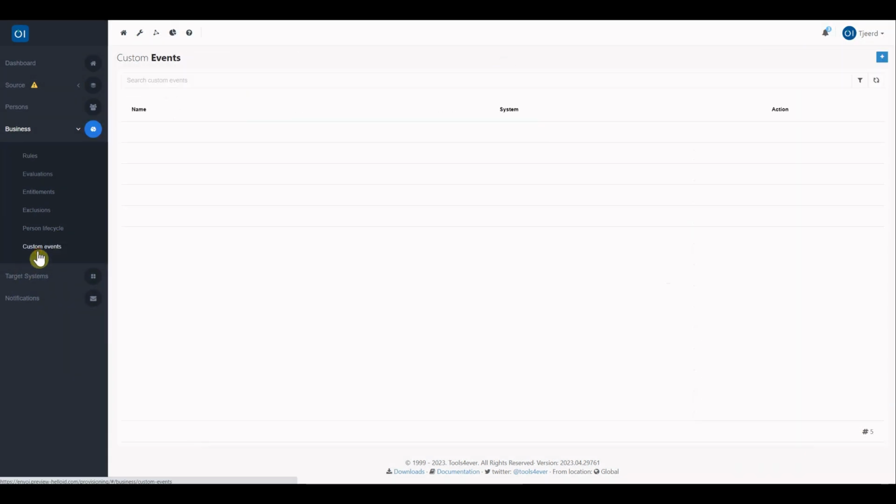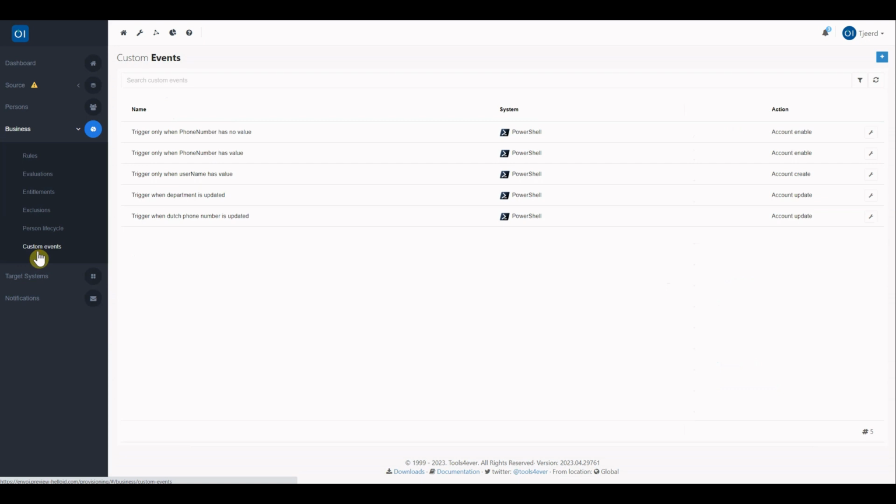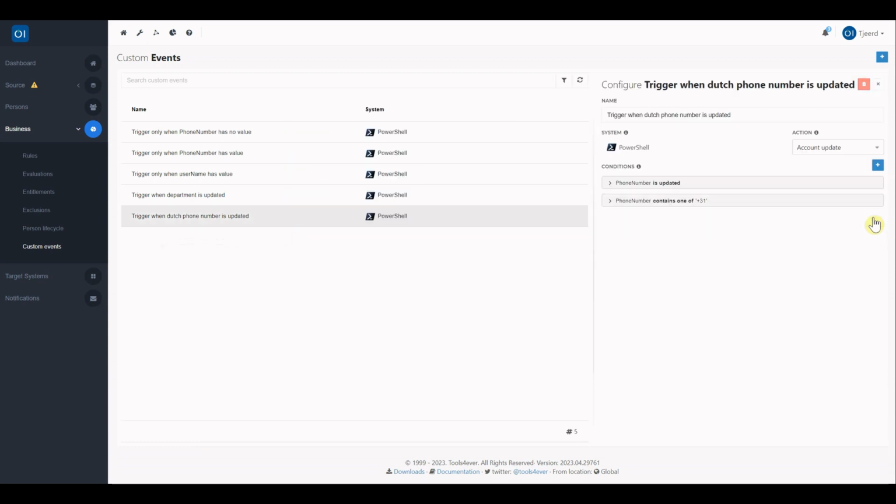It's the custom event to support value is updated on the conditional event. Here we already prepared some examples. This case is very interesting. We have trigger when a Dutch phone number is updated. So we have two conditions on our event. In this case, we'll start with the phone number.